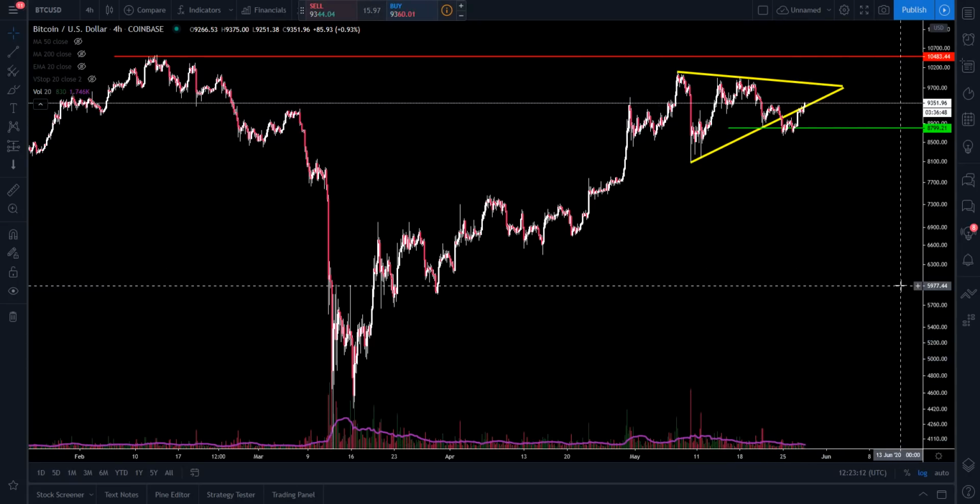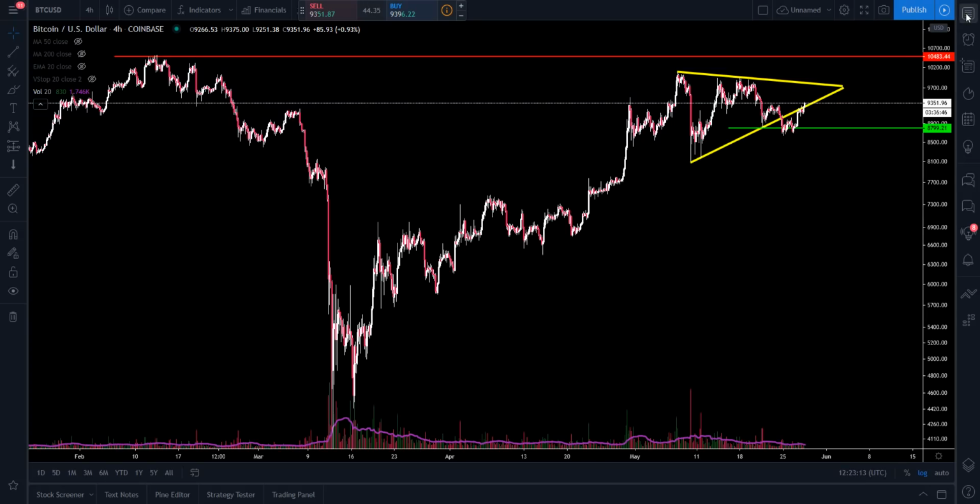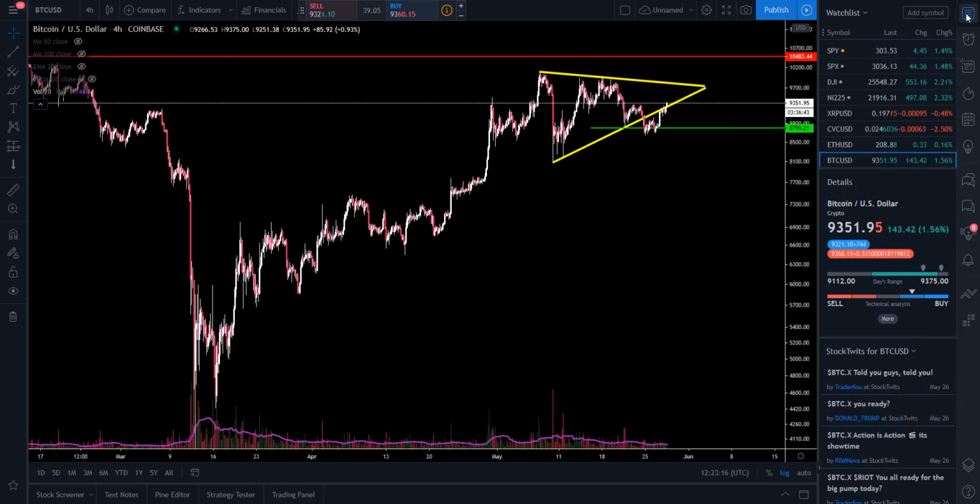So to me, that's kind of tipping me off that unless the volume really starts swelling throughout the day, this could be an area where we see another failure. So you really need to be careful in this spot.